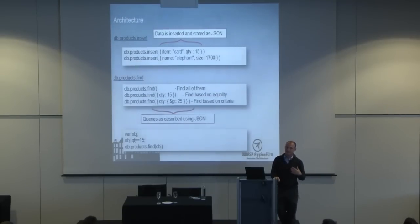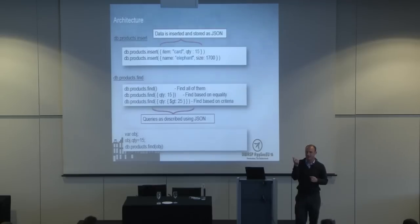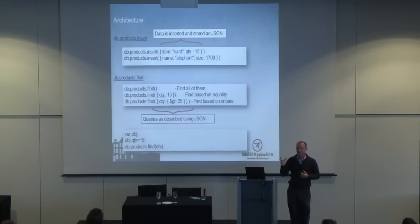In order to retrieve information, you can use the find method to get all the information, or you can express your query in a JSON format. For example, I want to find all the elements where their quantity is 15. Now, an interesting point is that the 15 as a value can be replaced with another JSON object which actually contains an operator. For example, find all the products whose quantity is greater than 25. Okay, so instead of a concrete value, we can actually push a JSON object.